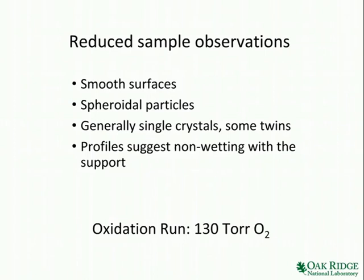We'll then do the first oxidation run. At 130 torr of oxygen, we chose 130 torr of oxygen to match up appropriately with the partial pressure of oxygen at the elevation of Albuquerque, New Mexico, and to match up with the results that have been done at the University of New Mexico.